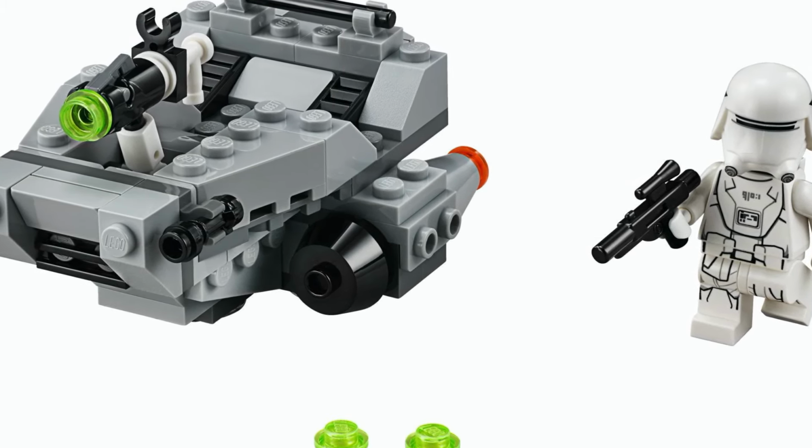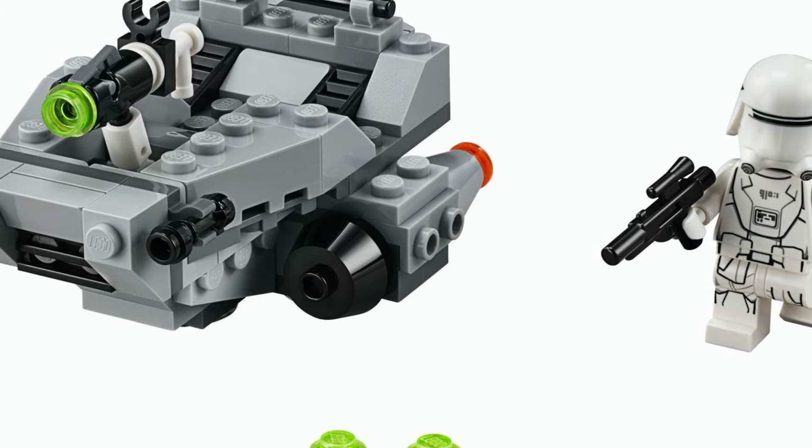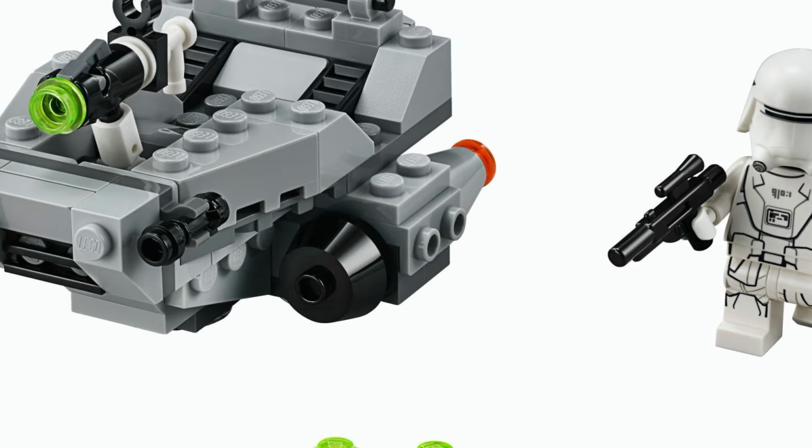Cheap way to get a First Order Snowtrooper if you want to build up that army, and you actually get a pretty usable build with a stud shooter on the front there. It actually sizes up pretty nicely to the actual version of the thing.